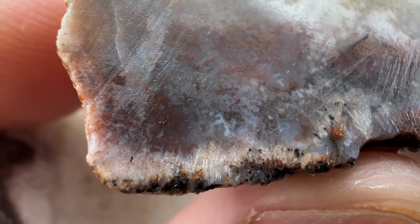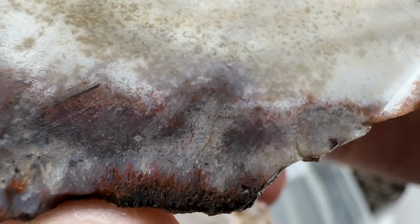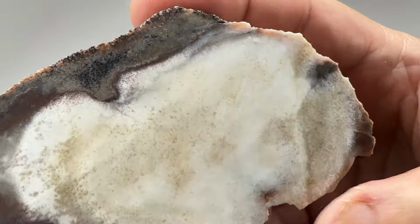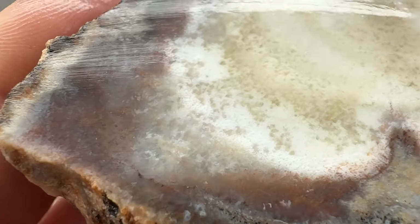Okay, yeah, this edge for sure, you can see some of the agate sprays coming in. All right, but all in all, rather uninteresting except for the edge.